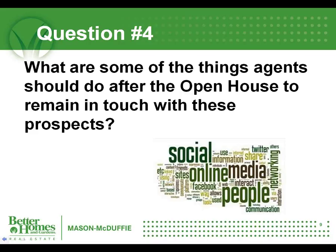So it's post-open house. Now, I've got this list of people. I managed to stay awake for the entire open house. Tell me, how should I follow up? And then maybe let's break this up into two buckets. One is where I didn't get a phone number, and one is where I did. So I didn't get a phone number, and how much is too much? Should I email every 45 seconds?